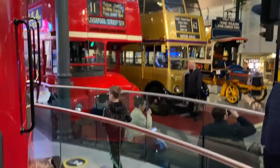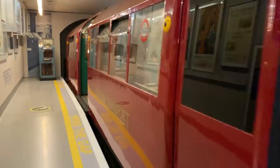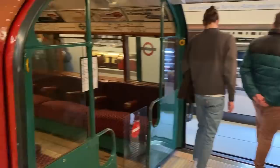Here's a 1938 tube stock car. And we're going to see the buses soon, the double deckers. The term for the different train cars used in any given system is called rolling stock. So this is the rolling stock from back then. And this one looks nice. Ooh, I'm excited for this.